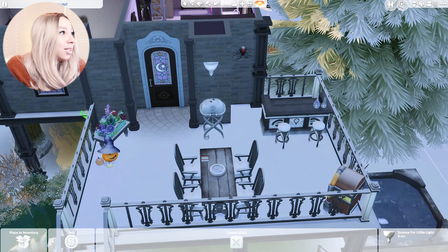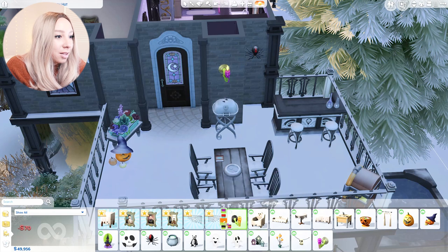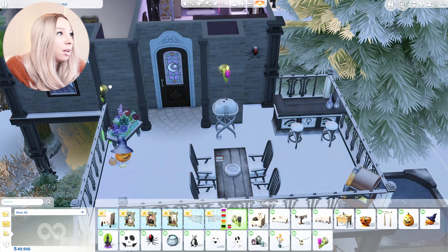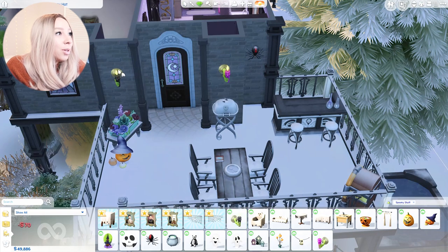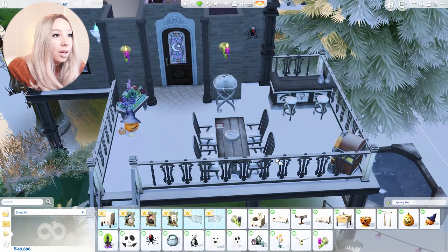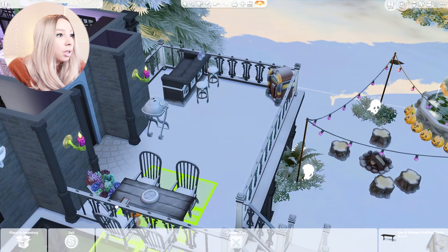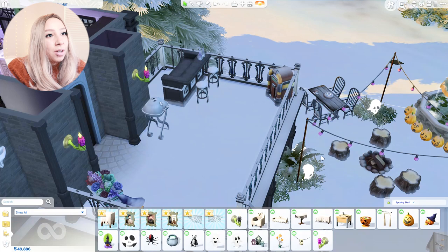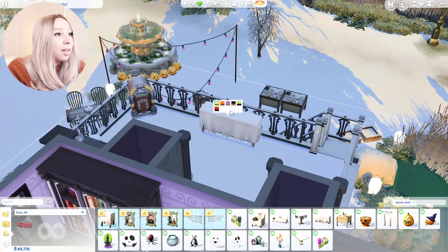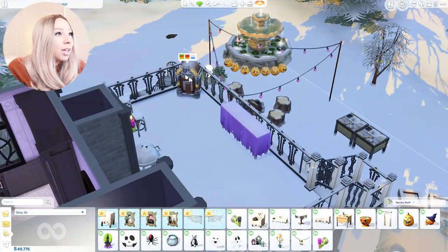Okay, I'm gonna remove these sconces for now and just put some spooky ones. Ooh, they come in different colors. Dang, I don't know which color. I like the purple, actually. Looks cool. Okay, and then we need, let's see here. I think I'm going to move this down here for now. And up here, we're gonna have a little buffet table thing. Ooh, purple. I think purple is a good color right now.